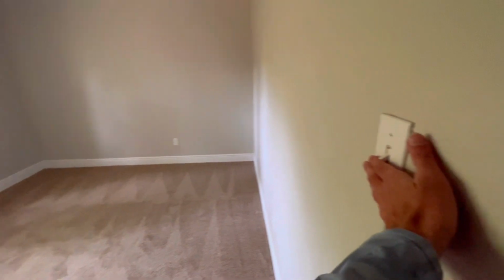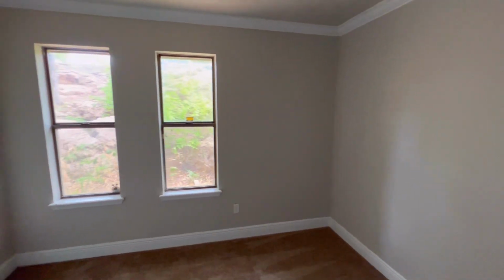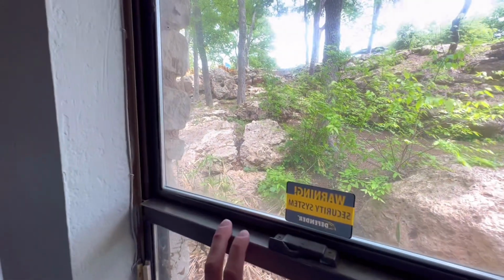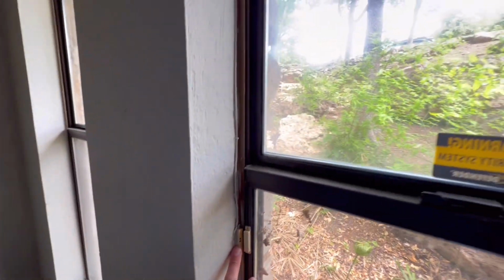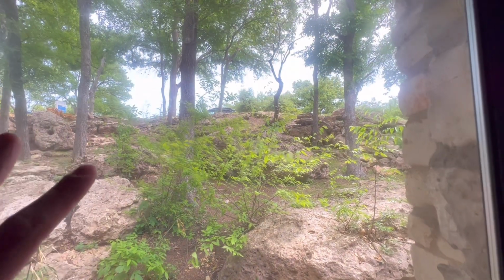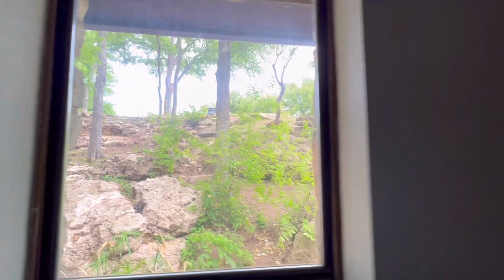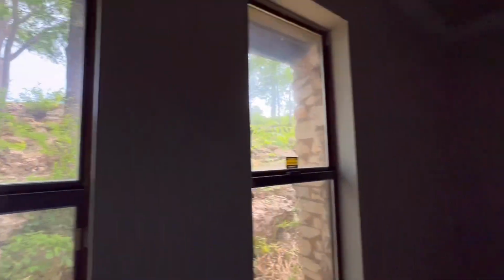Leave my cheat sheet up by the door. A lot of burned out light bulbs in this, as it's been on the market for a year at this point. Small original windows. Looks like it was wired for security at some point in time. You do have a nice sense, aside from, can't tell if these are fogged up or just really dirty, but you do have a nice little sense of privacy having the side of the hill right there.